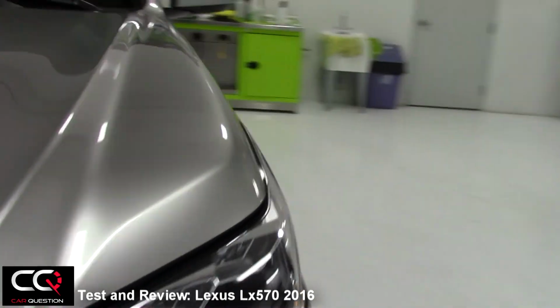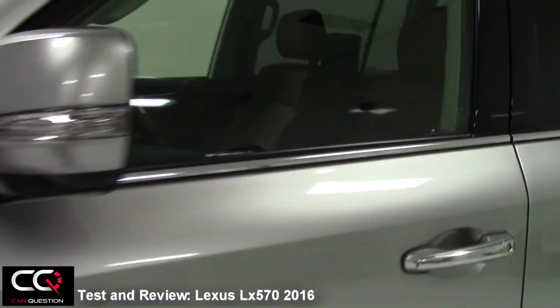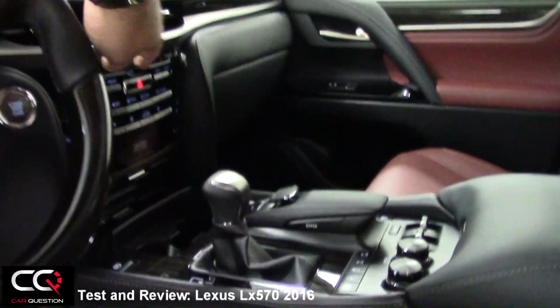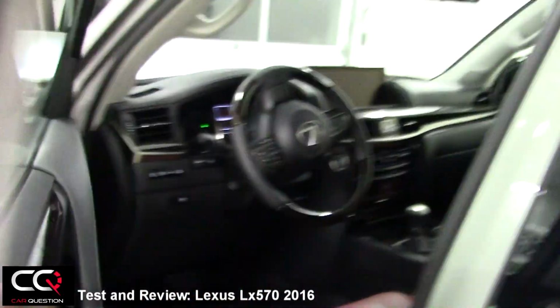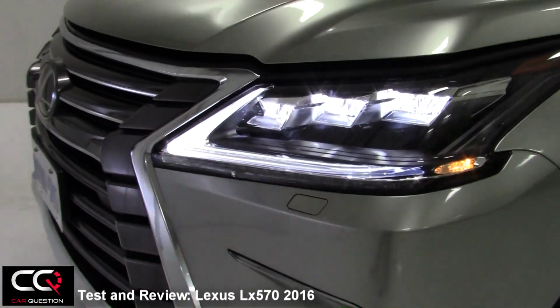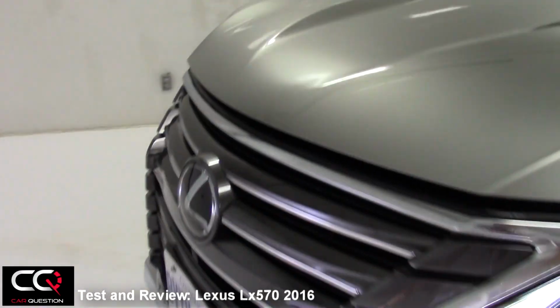Gonna show you the engine compartment, guys. And also I'm gonna turn on those lights so that you can see that. And why not put the blinker on? Look at that. I just love how powerful those are, and look at that. Nice lighting. Impressive.